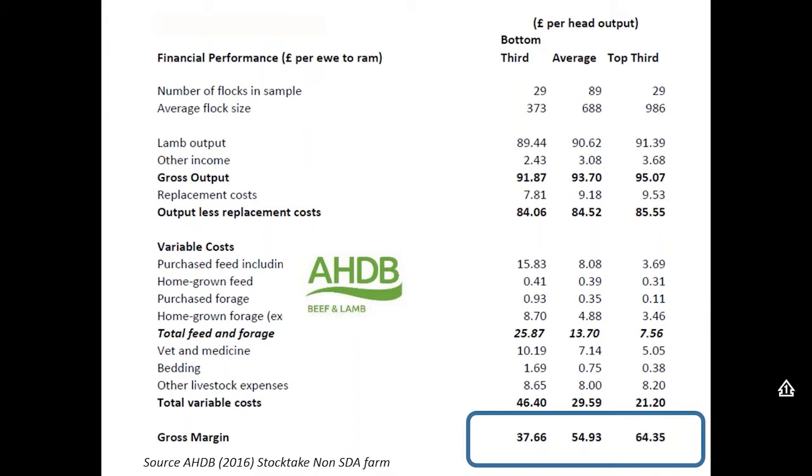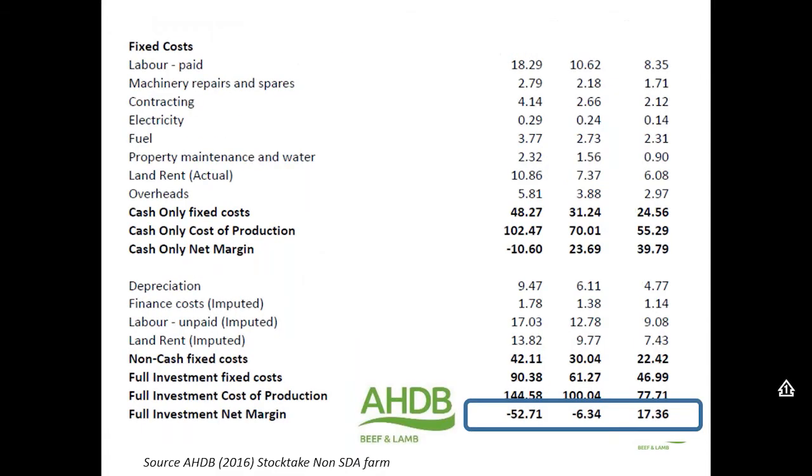If we look at the top third versus the average or bottom third of flocks, that blue box at the bottom is the gross margin of those flocks. So that's considering the variable costs. We can see that the big thing that varies between the top and the bottom third is feed cost, which is a really big driver. But ultimately, we're looking at the bottom line, which is this next slide, and again goes to the bottom of that blue box, the net margin. We've obviously got some negative figures, and that takes into consideration those fixed costs.